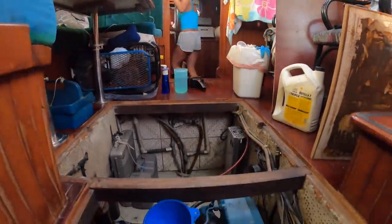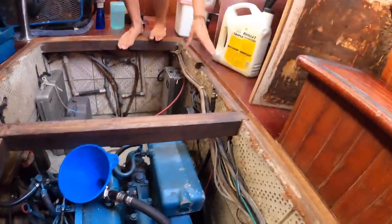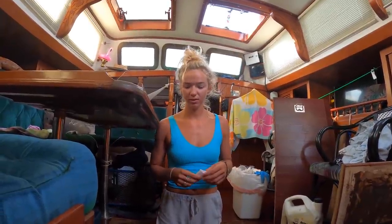So we're getting the boat all ready, topping up some oil, and our fuel tanks. We're going to take you through our preparations for a big sail. Today, because it's going to be around 100 miles, we're going to lift the dinghy up on the foredeck just so we don't have as much drag.